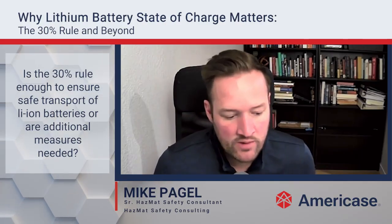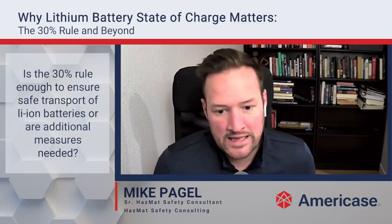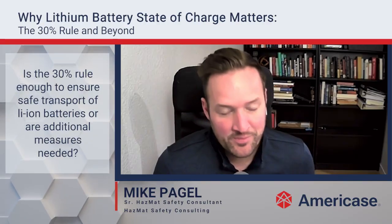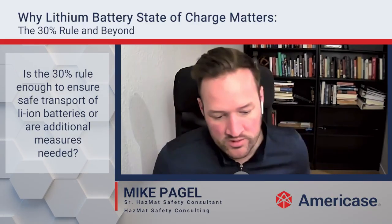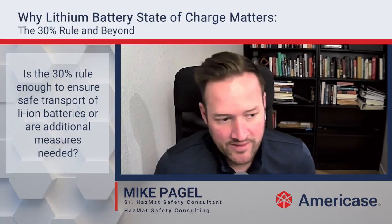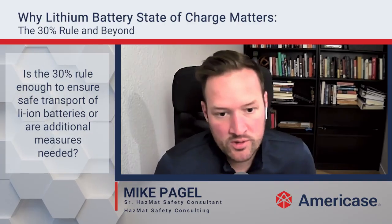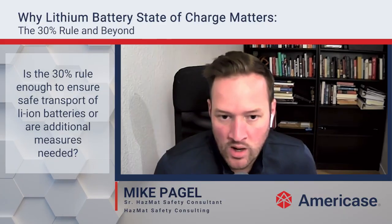So we already have our baseline regulations about preventing the battery from short circuiting or from damage during transport. And then the 30% just adds on top of it to say, if something goes wrong, the battery was damaged, maybe the battery has some type of defect, even if the battery goes to thermal runaway, we know that it's going to be at less than 30% state of charge. And the key with that is, and I have not reviewed all the test data in the world, but most lithium-ion batteries, when they're at less than 30% state of charge, will not generate enough heat to propagate the reaction to other cells and batteries.